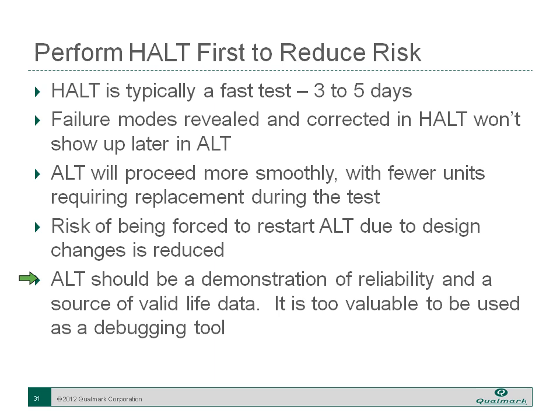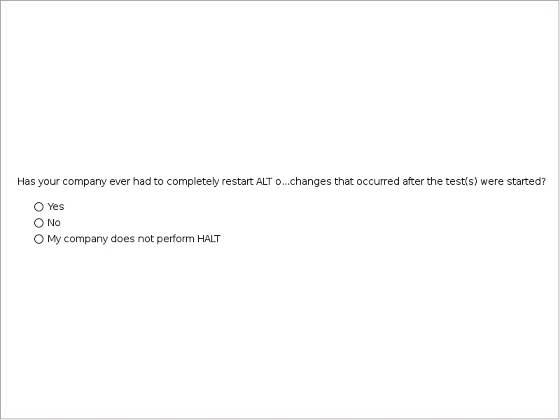Accelerated life testing should be a demonstration of reliability and a source of valid life data. Your goal is to truly find out how long it's going to last, get some accurate numbers for MTTF and MTBF. It's too valuable of a tool to be used as a way to debug a marginal design. It's an expensive and time-consuming place to debug a marginal design. Debug the design in HALT. Take a few days to shake out the easy ones, and then get into that accelerated life testing.